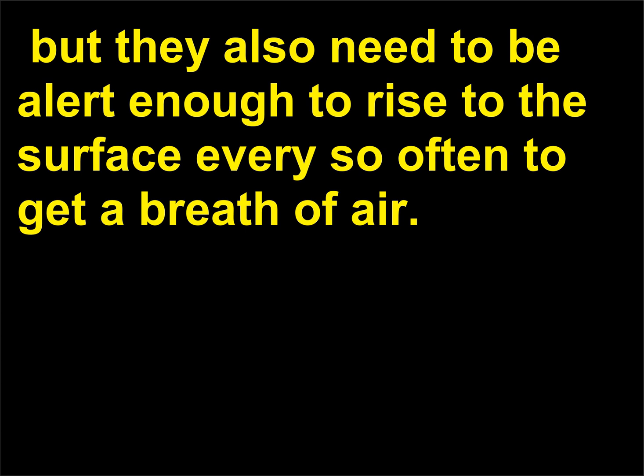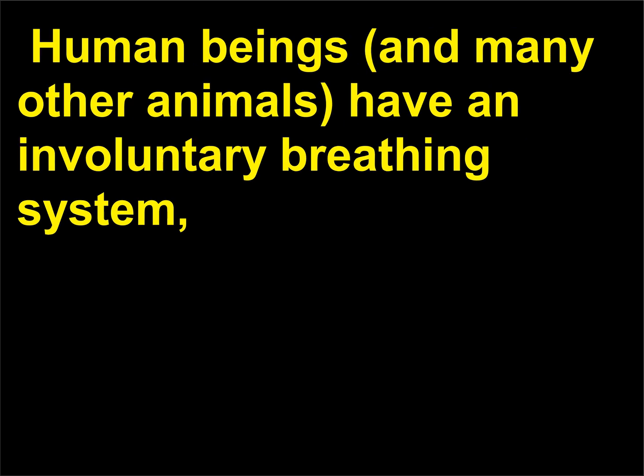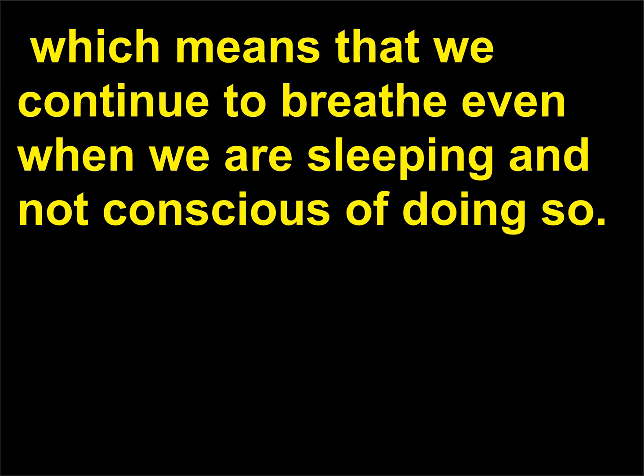But they also need to be alert enough to rise to the surface every so often to get a breath of air. Human beings, and many other animals, have an involuntary breathing system, which means that we continue to breathe even when we are sleeping and not conscious of doing so.